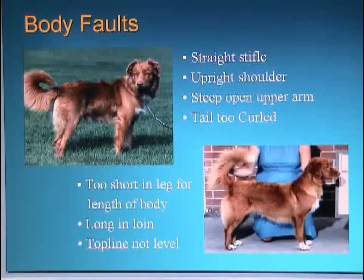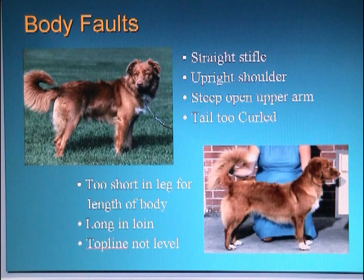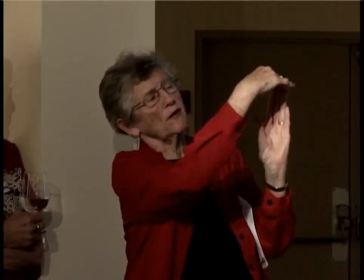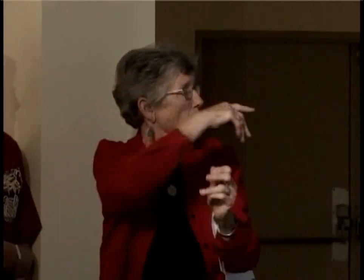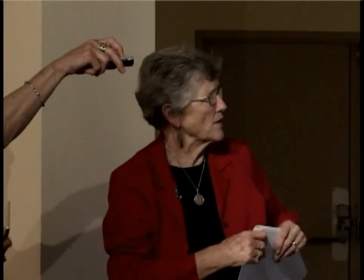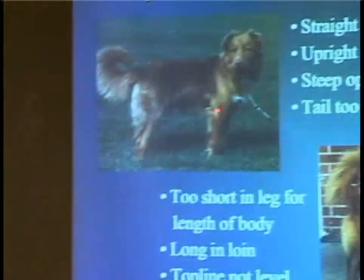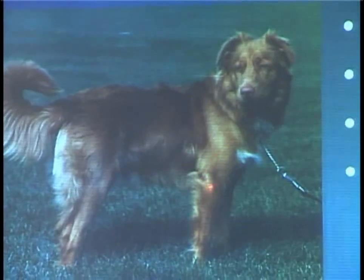Body faults. I mean, look at this one. There it is, straight stifle, upright shoulder. I can pretty well tell you that instead of going like that, this shoulder's about that kind of angle, and then you've got nothing in front of this dog. It's all that shoulder is stopping about there. And then the upper arm is about that long. And there's very little forechest there, very little in front.